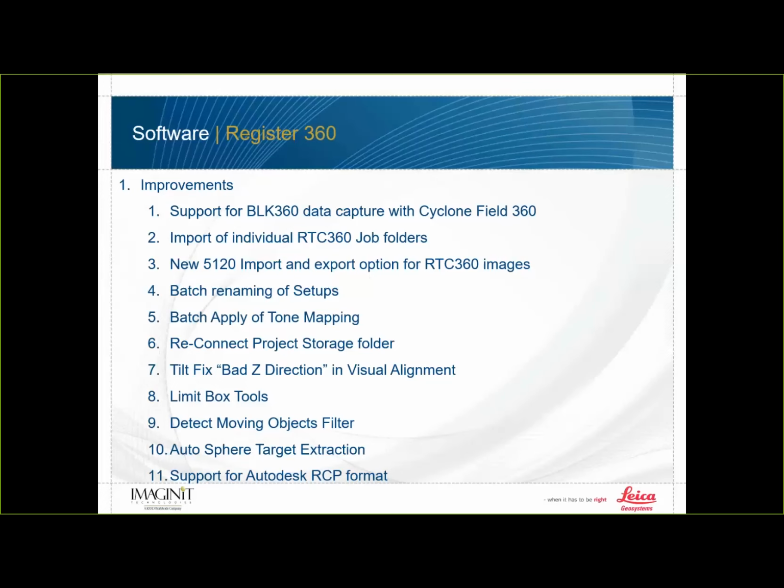So this was a welcome feature as far as I'm concerned, because I really like the workflow for the RTC, and trying to jump back and forth between the RTC and the BLK and switching software to do so, I find a bit cumbersome. So now if we are able to use the BLK with Cyclone Field, it just makes it easier for my simple mind, I suppose. All right. We can import individual RTC 360 job folders, and I'm going to show this one in a little bit, because if you don't know about this yet, I think you're going to find it really helpful when you import your RTC 360 jobs. Okay.